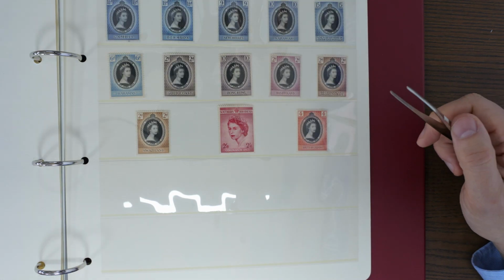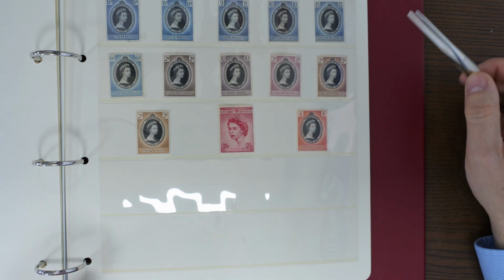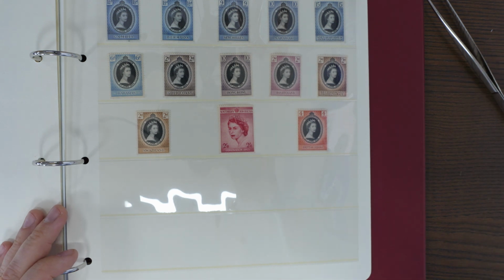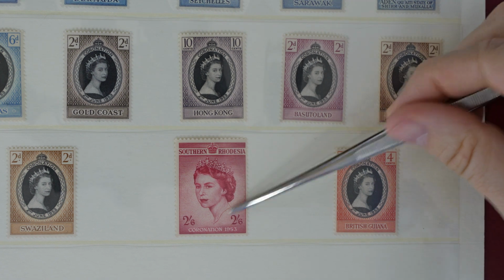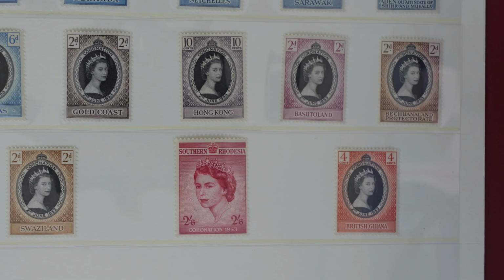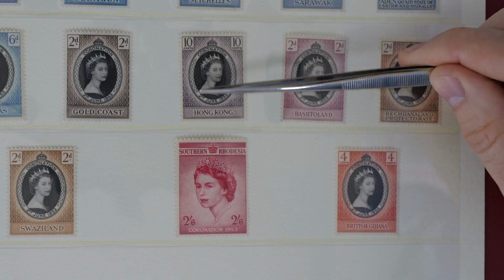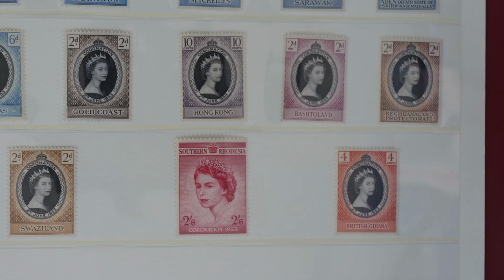And of course a few couldn't help themselves. Southern Rhodesia produced their own. So I shall zoom in. There we go. So we've got this intriguing higher value, 2 and 6, and then the typical omnibus issues for over 100 stamps in that series, and just that beautiful coronation, that lovely portrait, and the date of the coronation beneath.